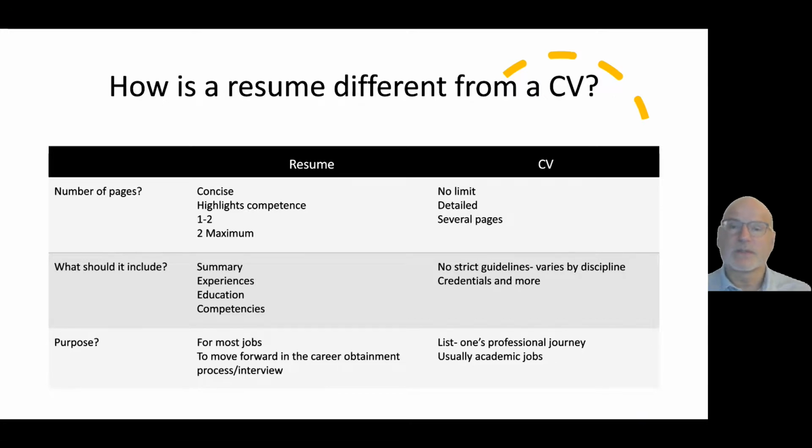If somebody's been in their field for several years with a lot of experience, then maybe they'll have a 1.5 to 2 page resume. But in general, it shouldn't exceed 2 pages. Now, on the other hand, a CV has no limit. There is no page limit. It is so detailed that it could be 2 pages, it could be 22 pages. So there is absolutely no page limit.